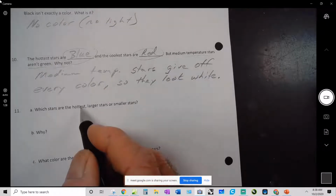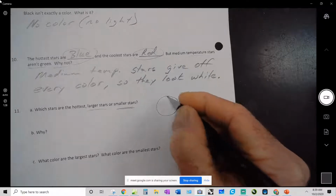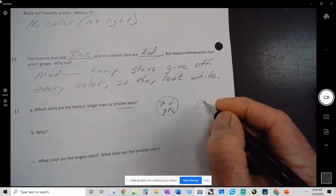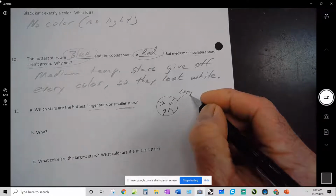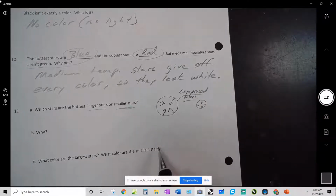Which stars are hottest? Larger stars or smaller stars? I think I've addressed this before, but maybe not. I'll draw a star, and I'll give you one big hint. This star, the big one, has a lot stronger gravity compressing it together. The little star, its gravity is much weaker. So this one is being compressed more. So which ones are hotter? The big ones or the little ones? The big ones.